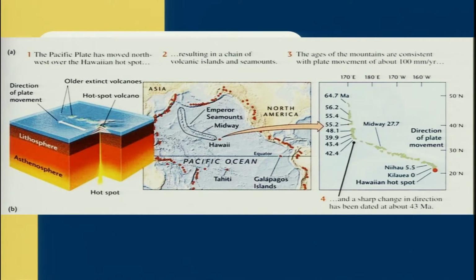Okay. And as I was talking about in the previous slides, this area is experiencing earthquakes, whereas the islands or volcanoes sitting away from this hotspot don't experience any seismic activity. So, second part, this plate is moving in a northwest direction over the Hawaiian hotspot, resulting in a chain of volcanic islands and sea mounds. So, this was the sharp change in direction which has been dated around 43 million years. So, based on this evidence or the signatures on the earth surface, one can easily make out exactly when the plate changed its direction.